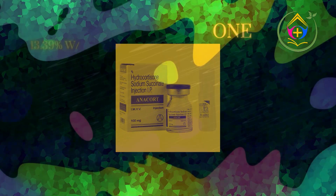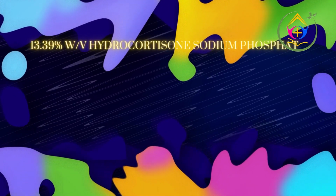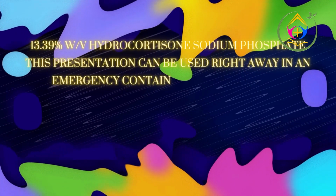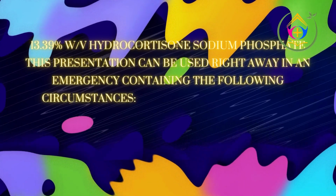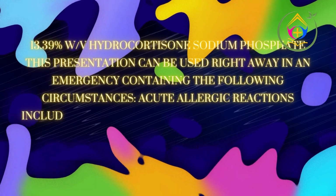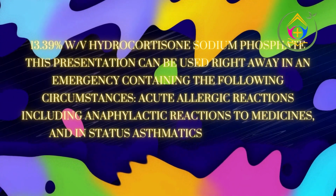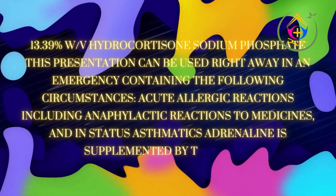Hydrocortisone. 13.39% W/V hydrocortisone sodium phosphate. This presentation can be used right away in an emergency in the following circumstances: acute allergic reactions including anaphylactic reactions to medicines, and in status asthmaticus, adrenaline is supplemented by this drug.